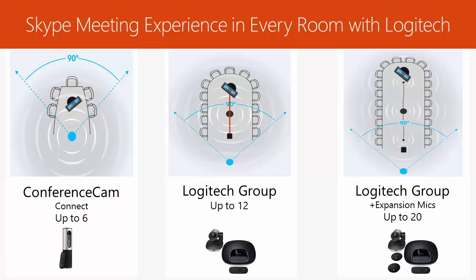In this particular device, it's the second generation of our product. It actually comes with expanded mics, so you can go all the way up to a 20-person meeting room for this. What you're actually looking at me on right now is our Conference Cam Connect.